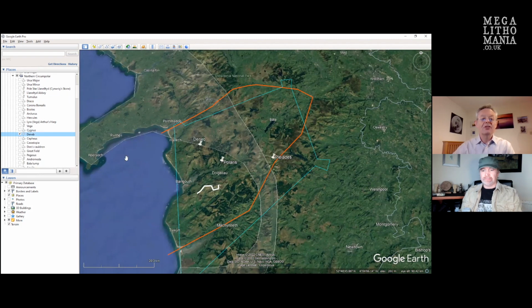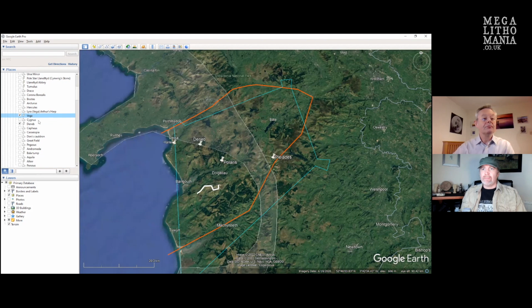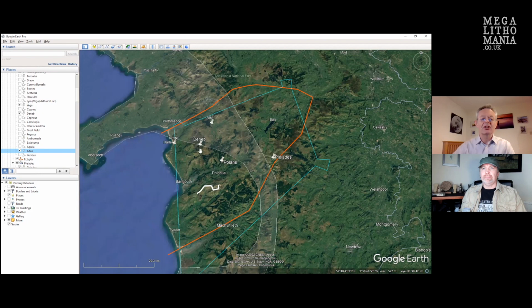We have St. Mary's here at Deneb. We have a sacred... We have a St. Mary's at Vega. I think we've both been to that one together. Deneb is actually on the top of a mountain, but I think there is a sacred circle there. There is a St. Mary's at Altair.